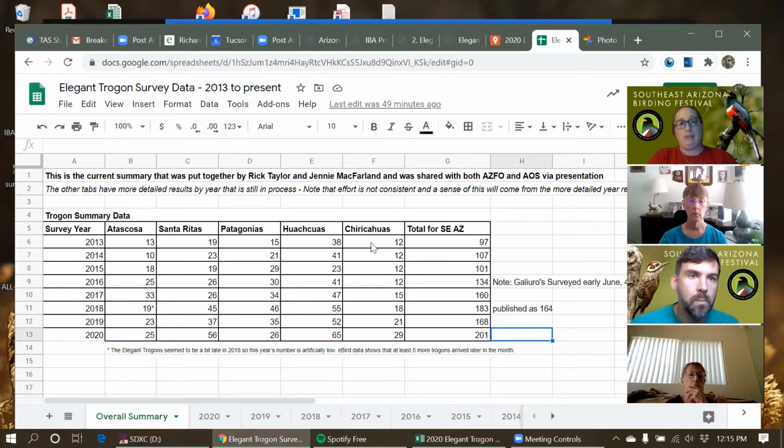So you can see here that the Chiricahuas were really stuck that first year. The fire was in 2011, the Horseshoe 2 fire, and then we came and started doing these surveys in 2013. And you can see for 4 years in a row, the count was stuck at 12 elegant Trogons. And then in 2017, I had noticed some habitat improvements happening on the ground. And then just as vegetation started coming back after the fire and the subsequent flooding, which really damaged the habitat too, then we had some increases. So starting in 2017, there's been a steady increase in Trogons in the Chiricahuas.